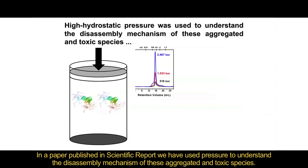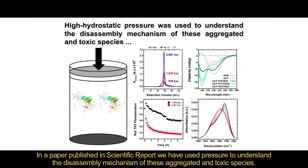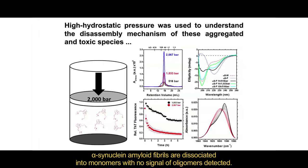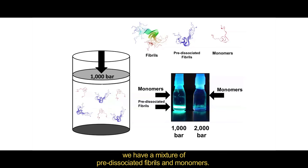In a paper published in Scientific Reports, we have used pressure to understand the disassembly mechanism of these aggregated and toxic species. We have shown, using biochemical and biophysical techniques, including size exclusion chromatography, circular dichroism, fluorescence, and infrared spectroscopy, that applying pressure up to 2000 bars, α-synuclein amyloid fibers are dissociated into monomers, with no signal of oligomers detected. In contrast, if applying intermediate pressure such as 1000 bars, we have a mixture of pre-dissociated fibers and monomers.